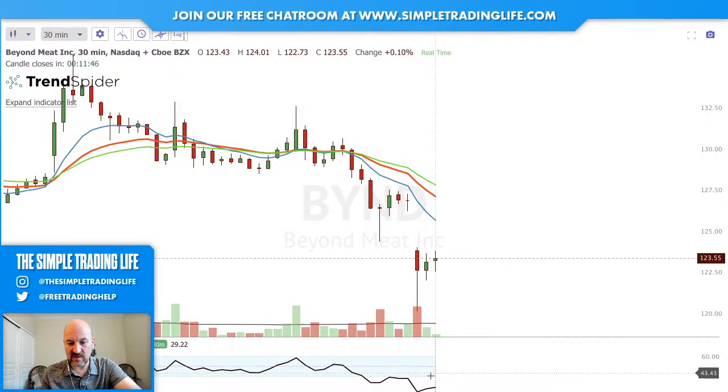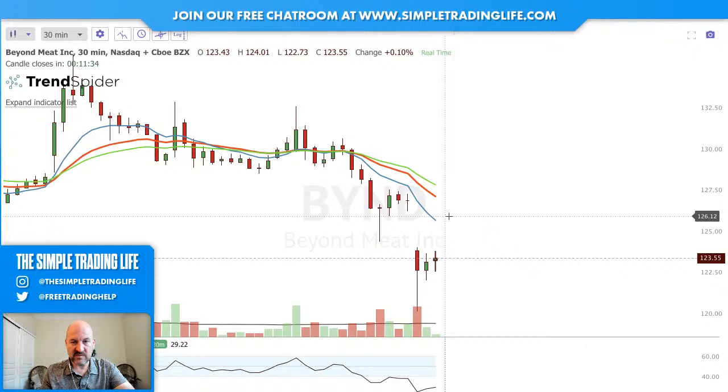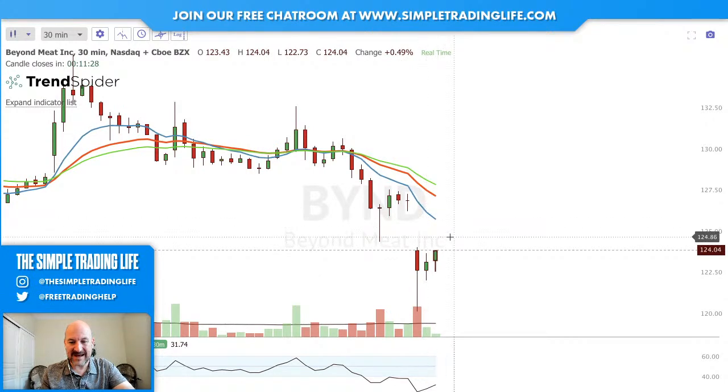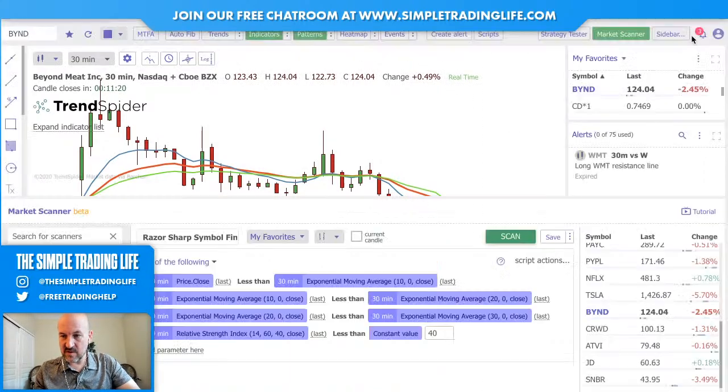Momentum is down. We're actually below 40 and trending down, momentum, which couples together with the widening of our equal EMAs to the downside. We're just putting it all together. But I would be interested in this and beyond once it pulled back, either back to the 10 or about 50% of the gap. All right?